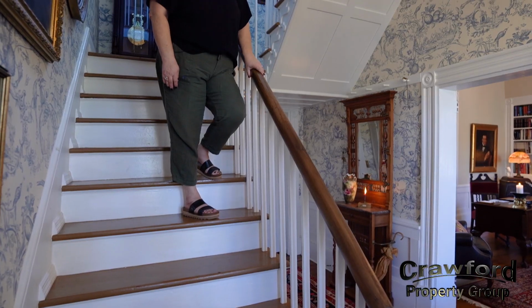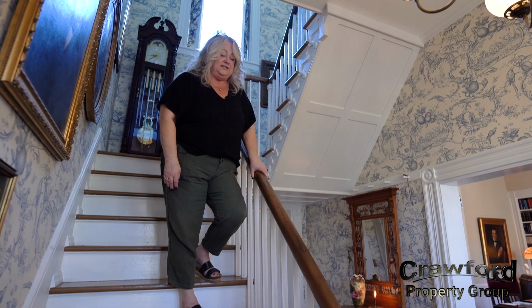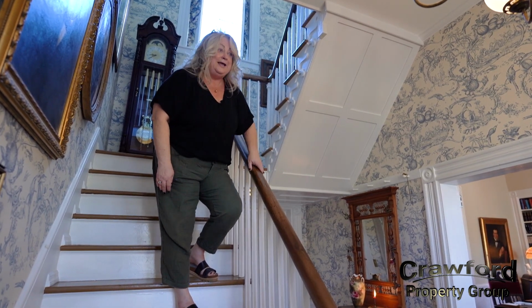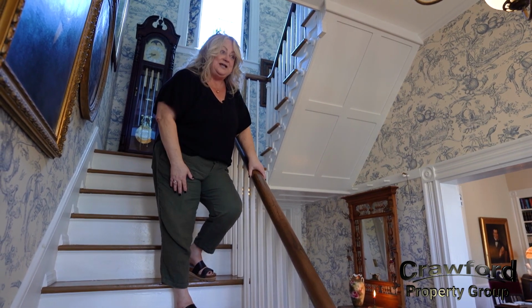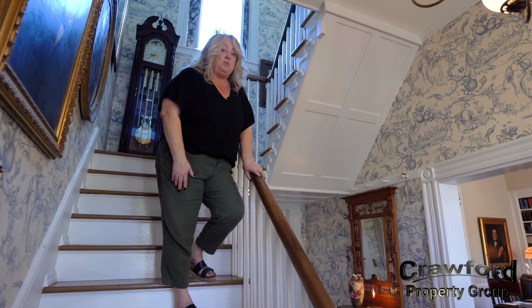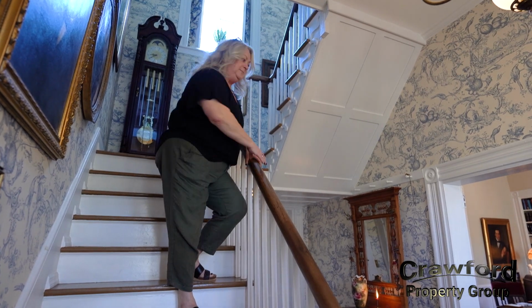So I love this banister. Usually I've never seen one like this, but this is solid maple, and it is the smoothest. It is so smooth. Normally you would see carvings or something like that. This right here is just absolutely perfect. And it came from one tree all the way up. So you'll see it as we head all the way up.